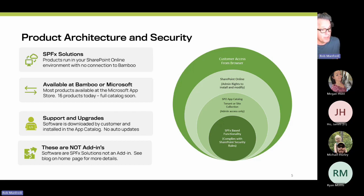It is a piece of software that you can download from our website, or we do have 16 of our 26 products now available on the Microsoft App Store. So you can simply go to the App Store, search for Bamboo Solutions, and find the product that you're interested in, and they will quickly install it right into your tenant. So it has passed all the tests from Microsoft to be available to you as a 365 customer. So we're pretty proud of that.